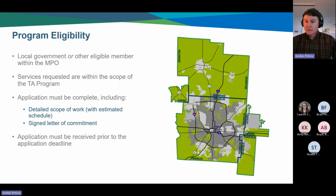The application must be complete, which includes submitting a customized scope of work and signed letter of commitment from local leadership. And the application must be received prior to the application deadline of 5 p.m. on Friday, October 13th, 2023. We'll have a final slide that highlights all the important dates and deadlines for the program.